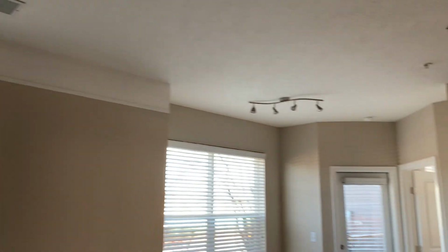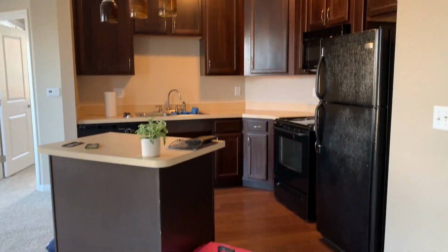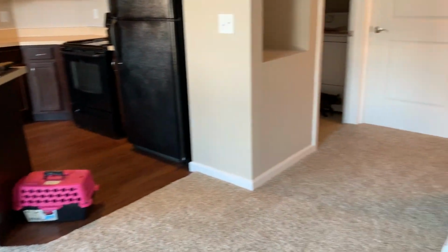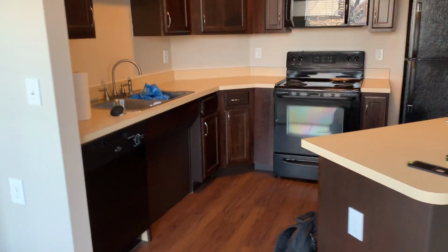And then you walk into the living room, which has this really thick crown molding. It's not throughout, but it does add a nice little touch. The ceilings are 9 feet, which I can barely reach anything. Not barely, I can't. But this is just a really nice size space with oversized windows. Lots and lots of natural light, like I said, which I love.